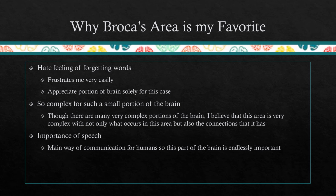Something else I like about Broca's area is the fact that it is so complex for such a small portion of the brain. And I know I can have arguments with this all day. There are so many complex parts of the brain. The brain in itself is such a complex organ. But I think this area is very complex, not only in what occurs in this tiny part of the brain being part of something as big as speech, but also being connected with so many other parts and being part of a fully functioning step in our biggest ability of communication.